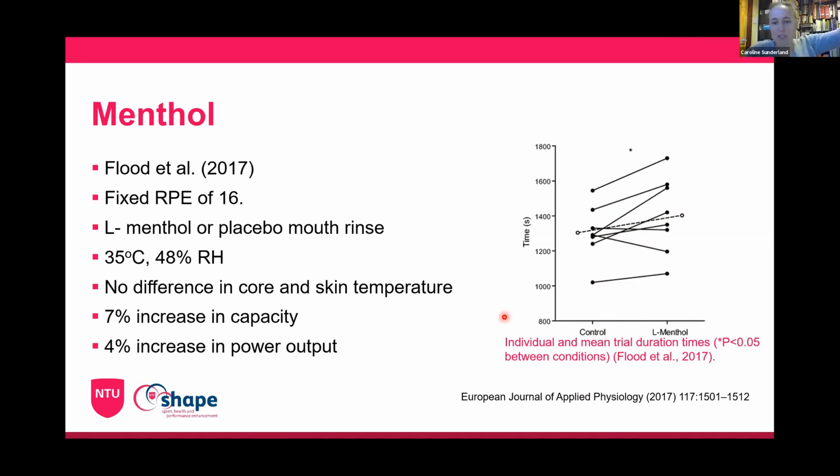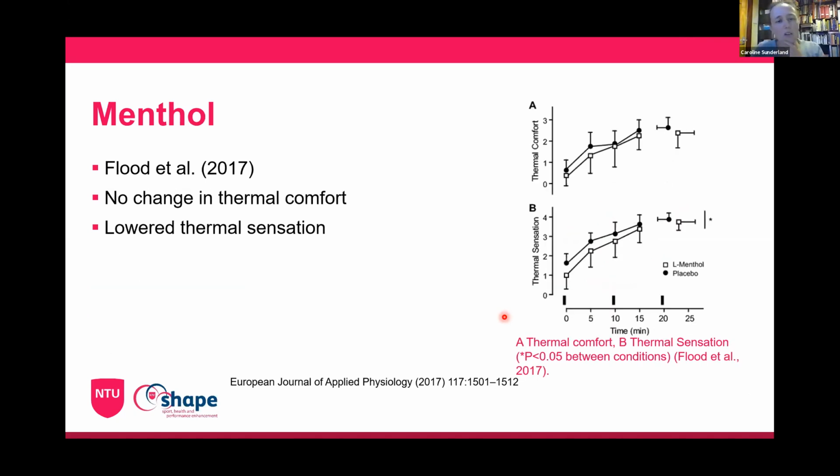So what happened with perception in this study? Does that fit with what we've been showing? Well, actually, there was no change here in thermal comfort, if we look at the top diagram for our menthol versus placebo, whereas the thermal sensation was significantly lower. And here again, you can see this is where they did the swilling of one of each of the drinks every 10 minutes. And you can see a definite decrease in thermal sensation. So there seems to be quite a lot of consistency across the research in terms of the findings that we see in terms of thermal sensation or thermal comfort basically improving, and that also linking to a change in performance.